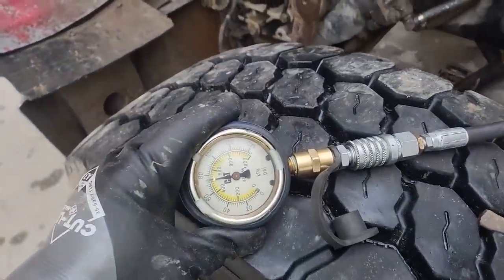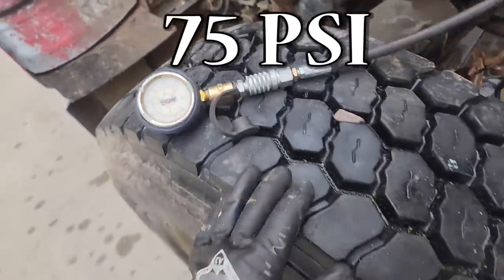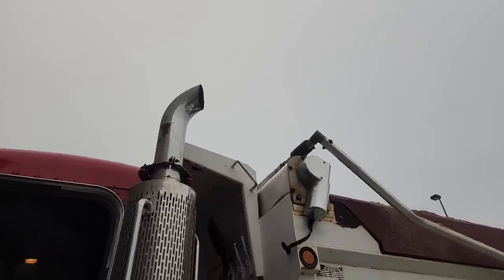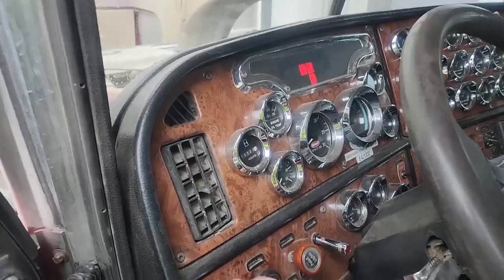A little bit of smoke. Not bad. Hard to tell with the gray sky. There is some smoke, though. Let's do another quick cutout test, see if we can isolate that smoke, and then we'll check our overhead real quick while it cools down. Hard to tell, but yeah, it is smoking.